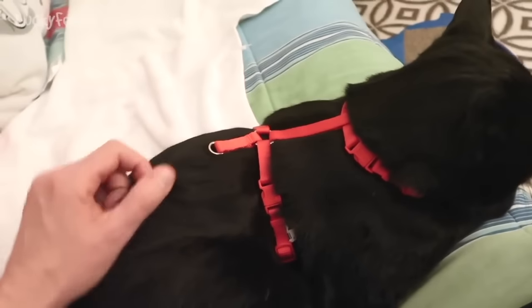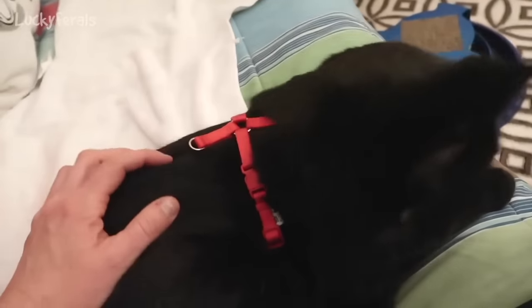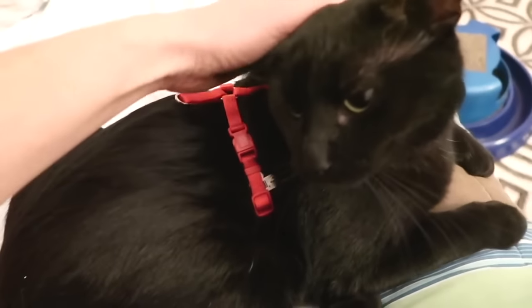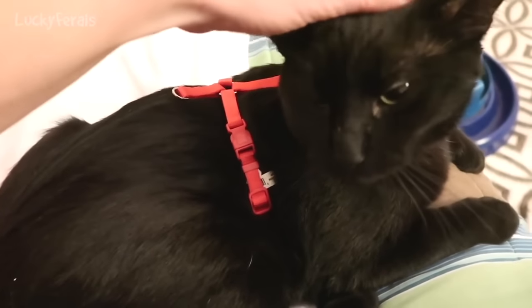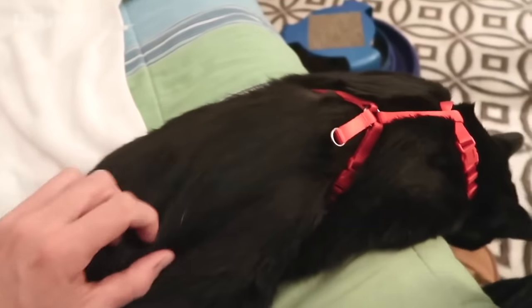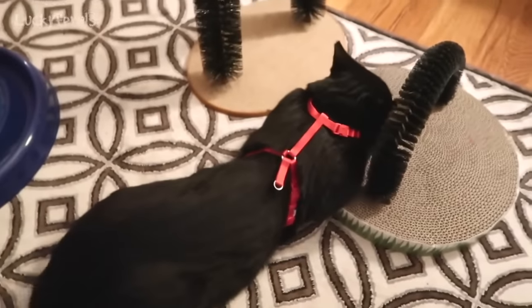He let me put the harness on him again. It was remarkably easy to get this harness on him. For some reason, I think he likes it. I tell him it's his race harness. I say, okay, Boo, we're gonna put your harness on. It's your race harness. I think he kind of thinks maybe it's like a uniform.